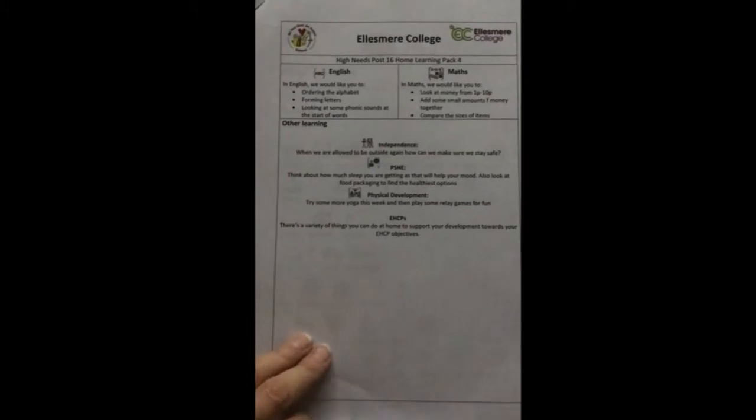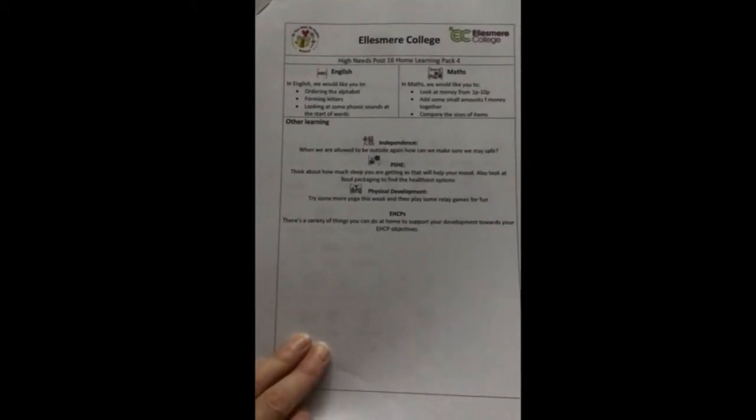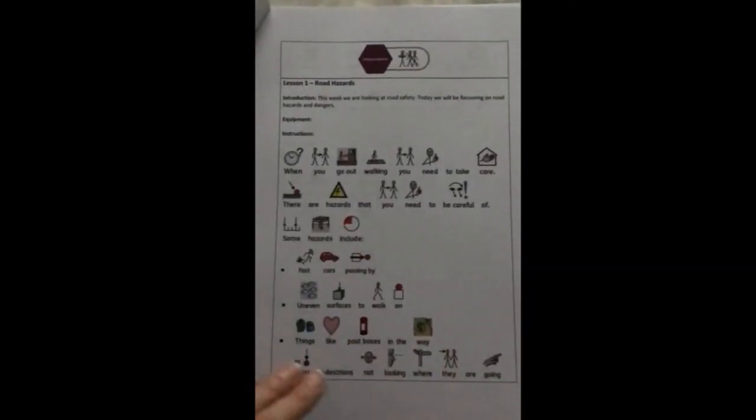Okay, this is the Home Learning Pack 4 for high needs. We've got the first cover sheet, which is going to tell you a little bit about English, maths, and some of the things we'll be covering today. So let's have a look. So the first thing we're going to look at is road hazards.